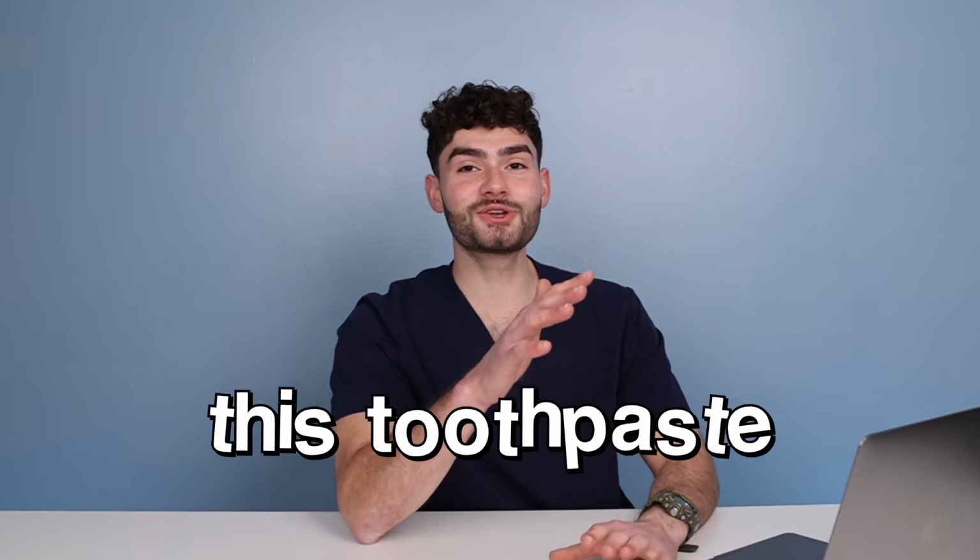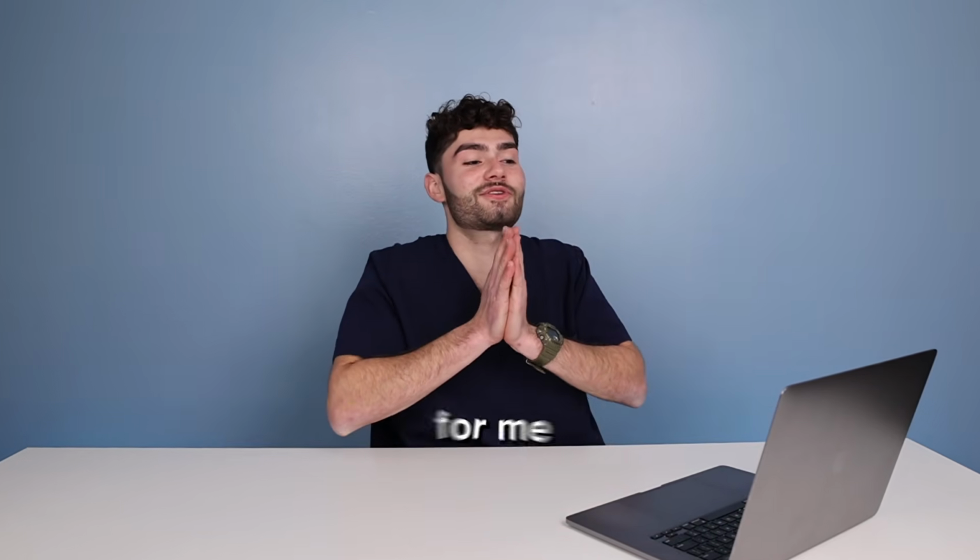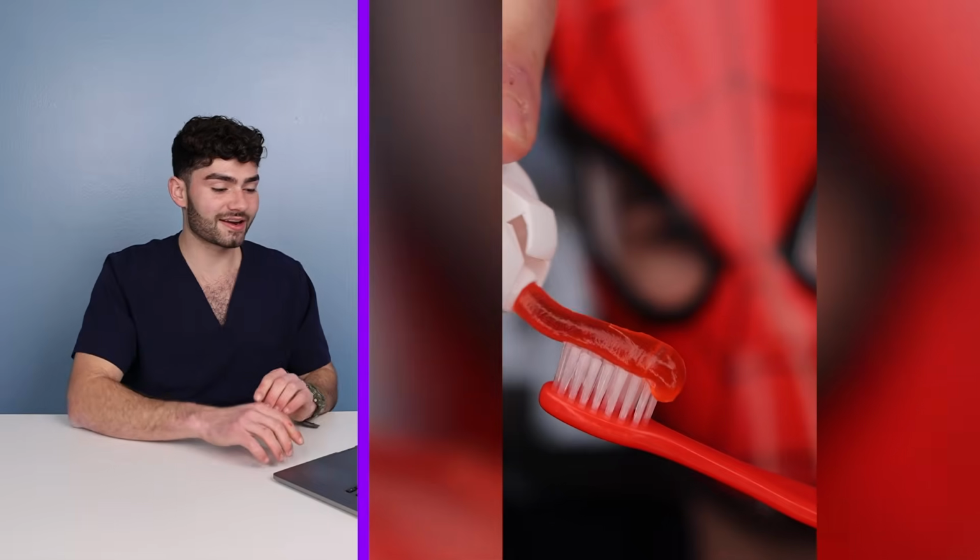Let's get the way this toothpaste like flung around and slung or like flipped around, I don't even know how to describe it, but it was the most satisfying thing ever for me in person, especially in this scene right here. It just like flung and like splung around, and then the way it flung around, perfection.